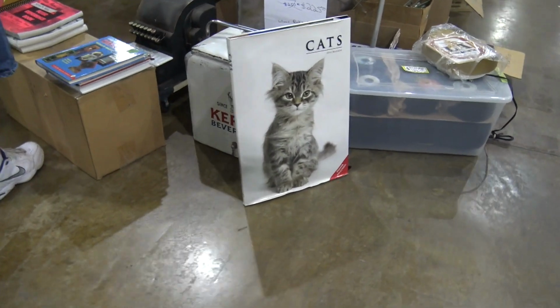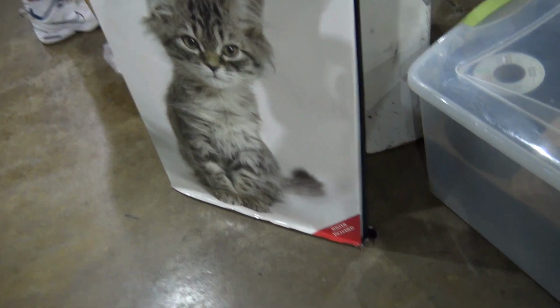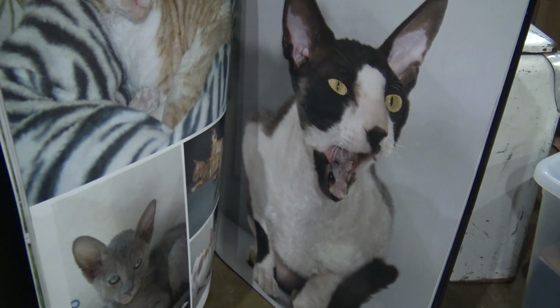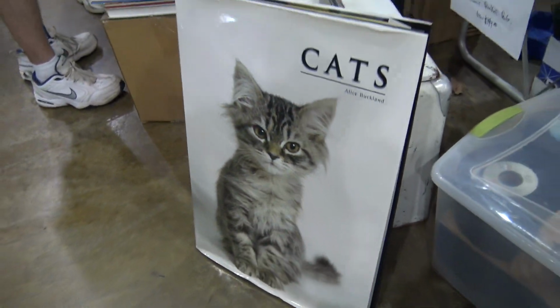Good news, if you're looking for a big book on cats, they have it here for you. Posters are included. Okay, so it's going to include the posters. There it is. Wow, look at that. This could be yours. This big book on cats.